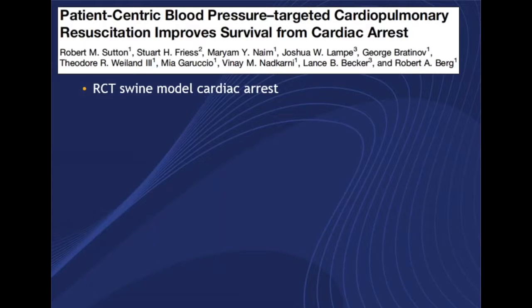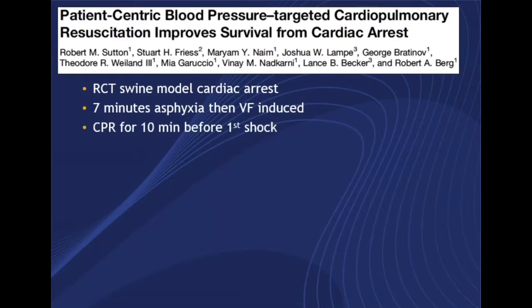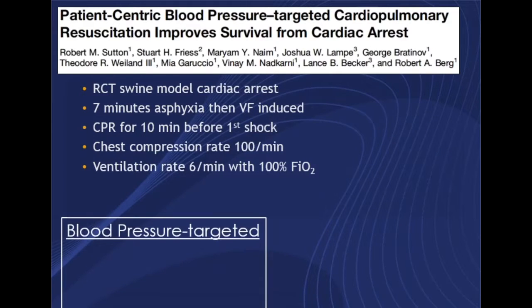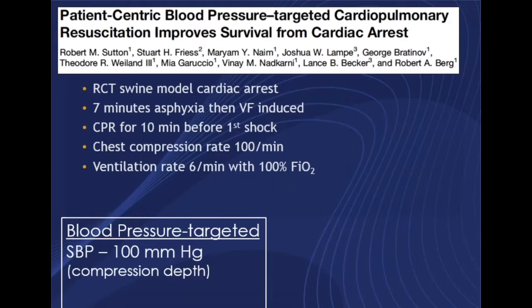So they did a randomized controlled trial, a swine model of cardiac arrest, and they do 7 minutes of asphyxia in pigs, and then they induce VF. And they do CPR for 10 minutes before they shock the patient. The chest compression rate's 100, the ventilation rate's 6 with 100% FiO2, and then they randomize them to 2 groups. One is blood pressure targeted, so these are animals that have an A line in, they have lots of other hemodynamic monitoring equipment.